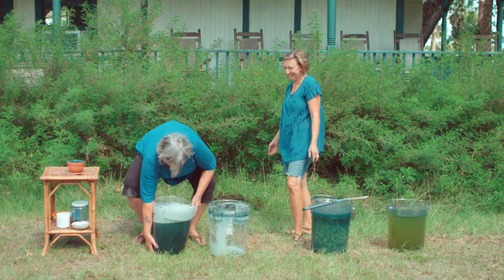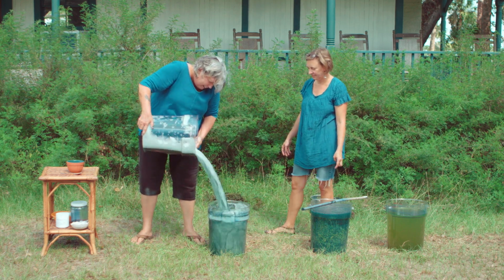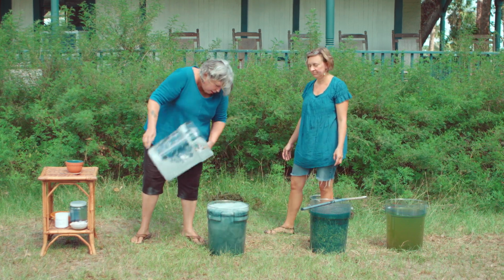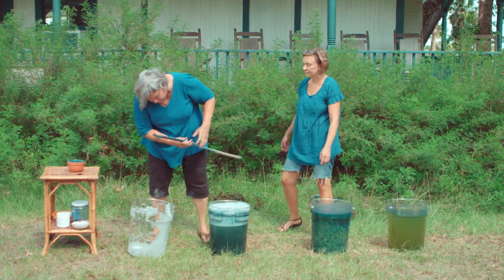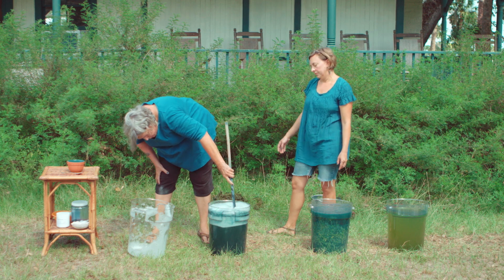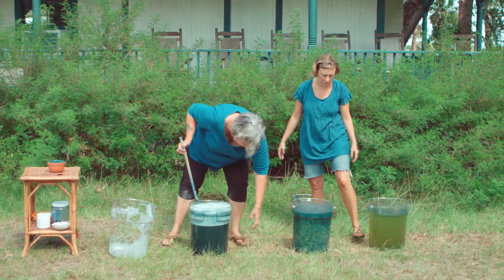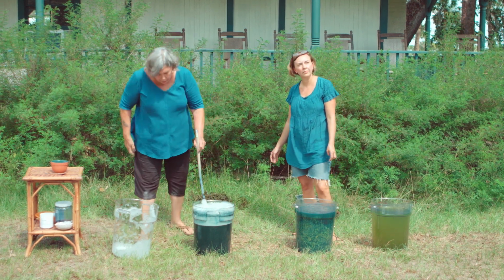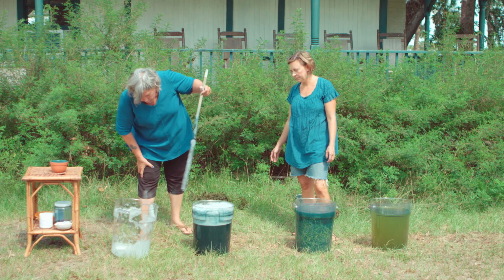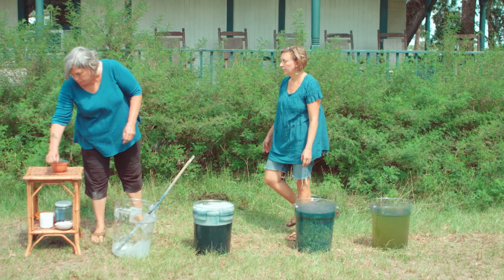All right. So now you can see how much darker it's a teal. This is sort of like a teal color. You see this has changed to more of a blue color. I don't know if you can see that very well. So what we're going to do now is add burnt oyster shell lime to this.